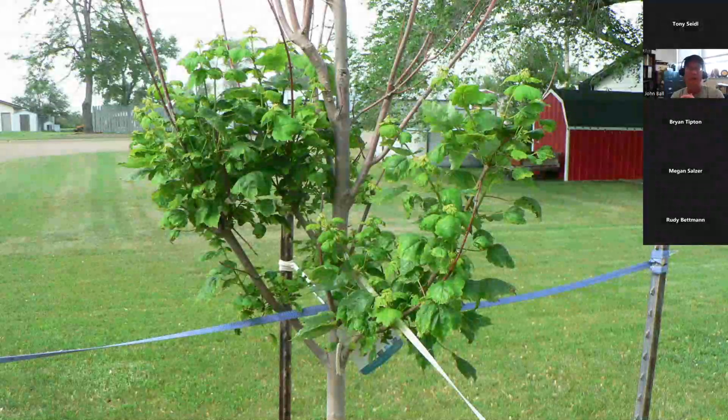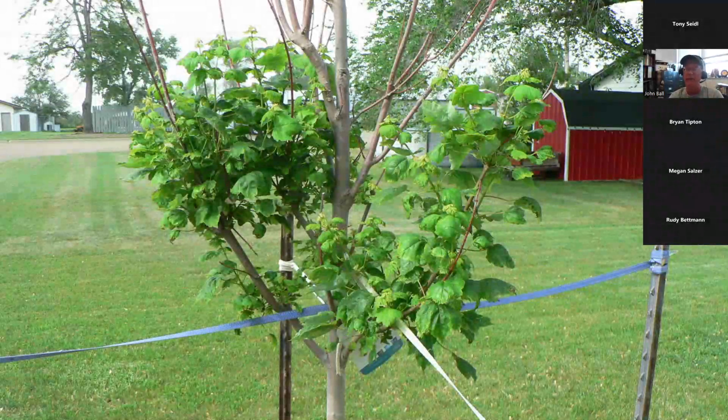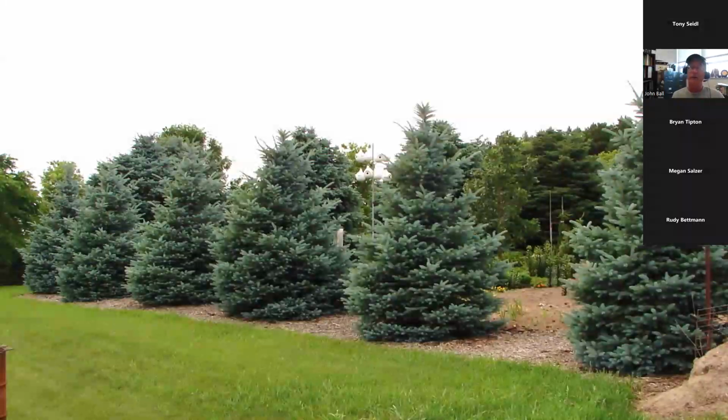So this is one of those things where we reminded people: water, water, water last fall. And if they did, we should not see the problem. If they haven't, we will. But we're also going to see losses in many of our other plants. You know, there's obviously a nice line of Colorado spruce, still properly spaced. They're not touching each other. They're not quite 20 years old yet, so they're still looking nice.